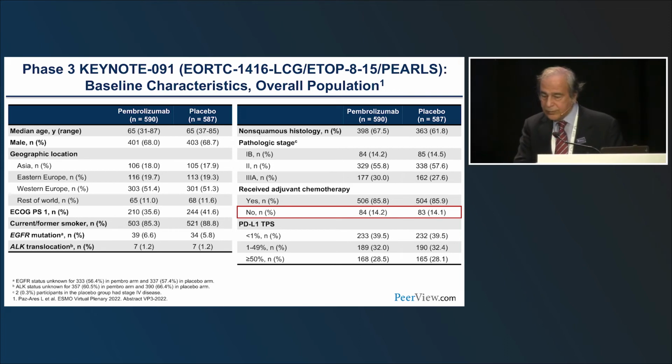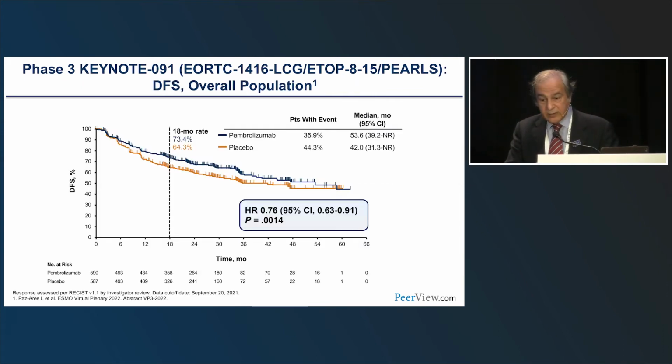I wanted you to then reach into your memory bank and see the distribution of cases here. So about 15% had stage 1B, but the proportion of patients in stage 3A was much lower here than it is in the Empower 010. So this was mainly weighted towards stage 2 disease. And 14% did not receive adjuvant chemotherapy. Probably most of these are going to be stage 1B, so for all intents and purposes, one can skip over that particular point. There was a significant difference in DFS in the overall population, no doubt about it.